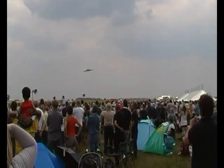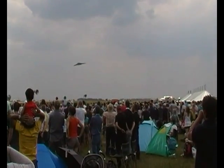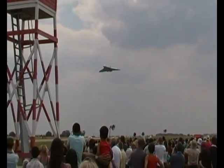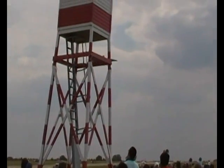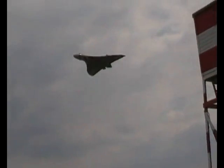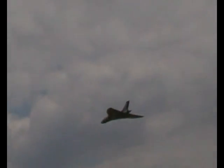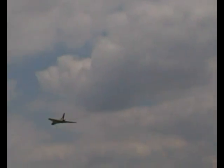See, she can tiptoe up on you when she wants to. And if that doesn't shiver your timbers, I don't know what will.